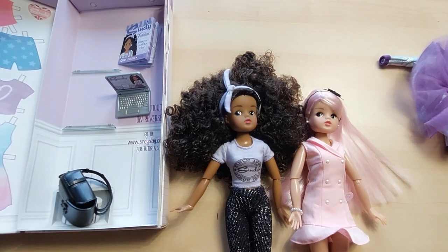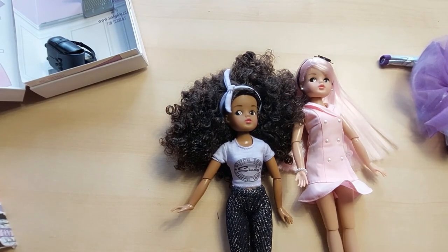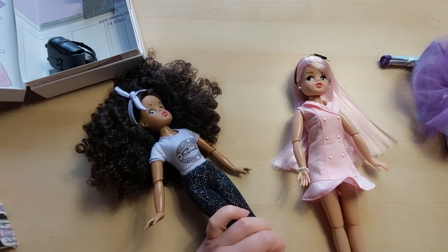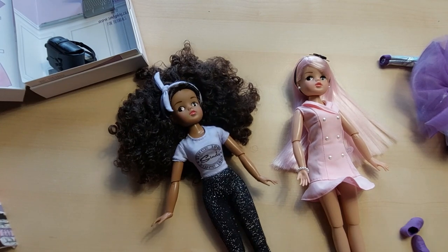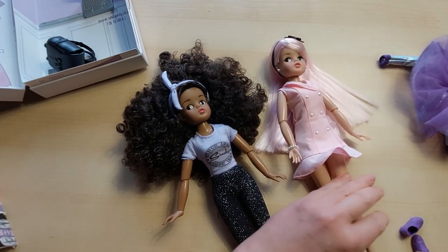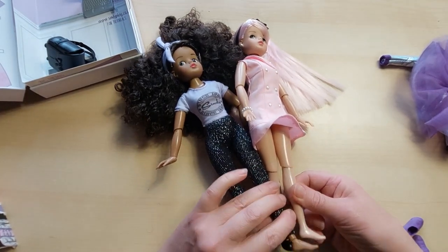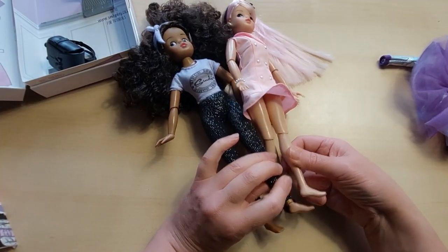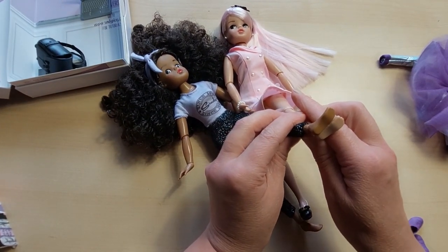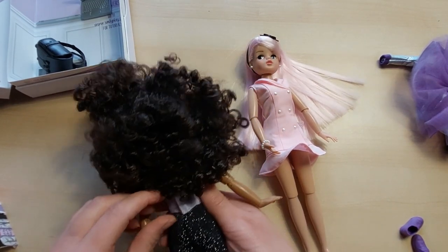We could do with taking the clothes off completely, perhaps, to check on that. Let's take these shoes off. These shoes come off nicely. I suspect she's about the same foot size. Now, I've not taken my shoes off on these yet, so let's have a comparison. I think they're the same feet, aren't they? The same foot size, at least. So if you've got shoes for one, shoes will go with the other one as well. So that is good.